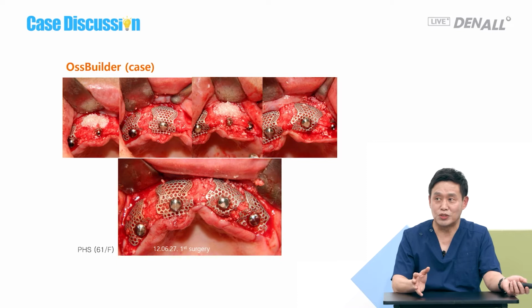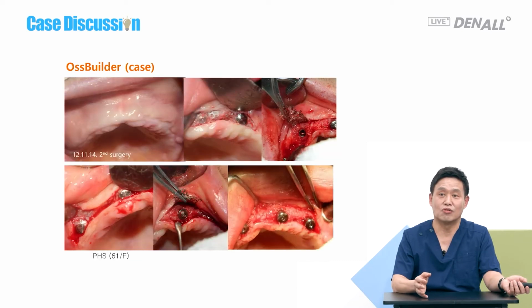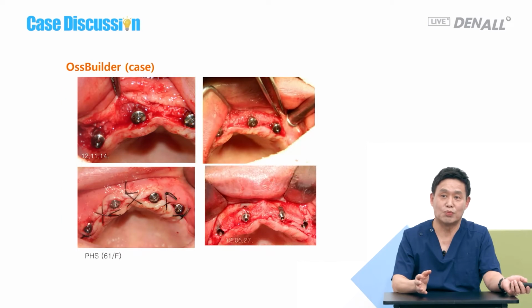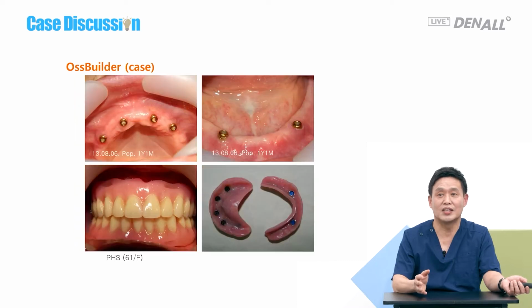The patient had to use a denture, but if it is supported by implants, it would be more stable for the denture that she was using. In the second surgery, the bone was formed. You can see the bone was formed compared to the time when the surgery was performed. Like this, using the locators, 4 in maxilla and 2 in mandible.